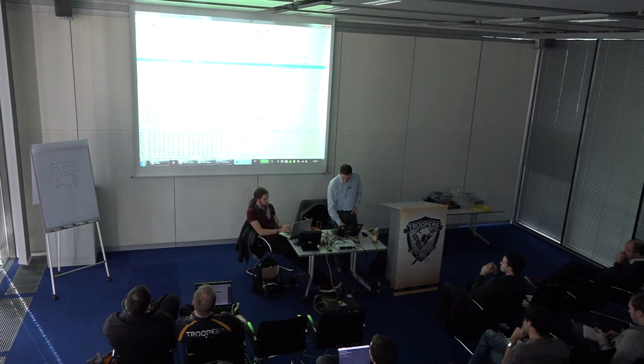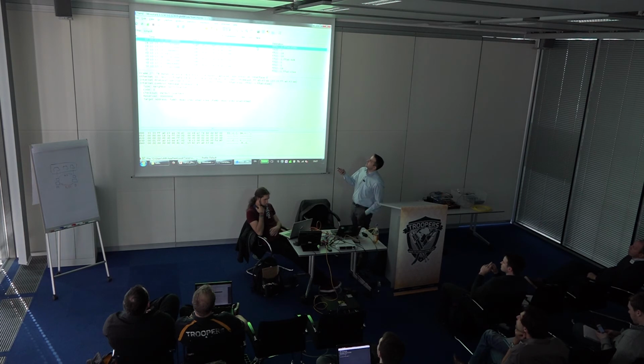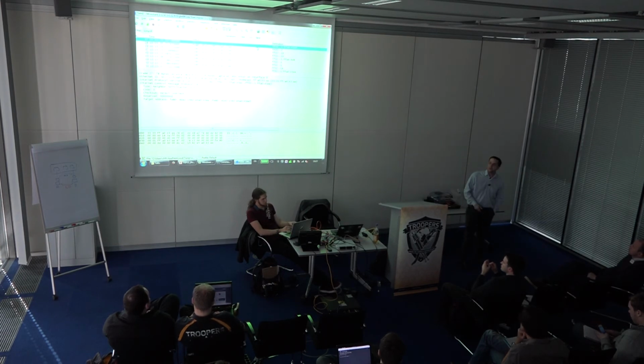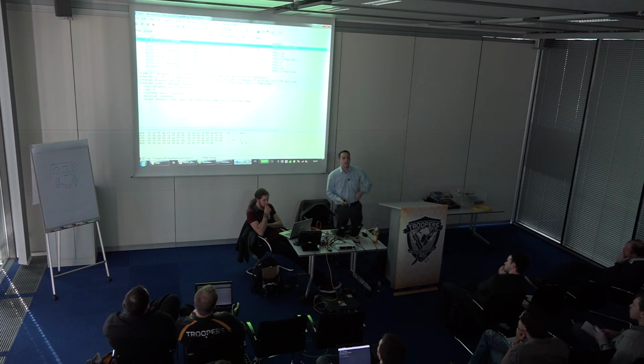Let me see if we have seen it here. Yeah, here we can see it. We see a packet with a source address ::, which is a special address used for the duplicate address detection. What we see here now is the target address. This is the address my client wants to configure for his interface. But before he can use this IPv6 address on the interface, he has to validate that this IPv6 address is unique, so he can't use it.